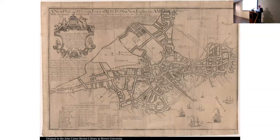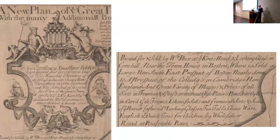So that's sort of what I wanted to say, except at the end. From a cartographic perspective, it's sort of simple. The cartouche is simple. The drawing is quite simple.